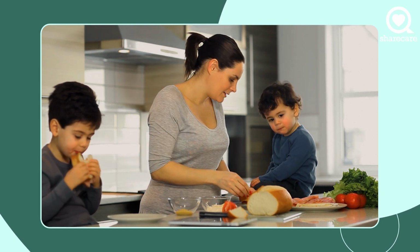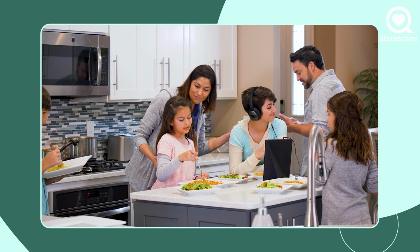Time in the kitchen is also a good chance for you to just check in with your kids and see how they're doing with everything from school to their friends.